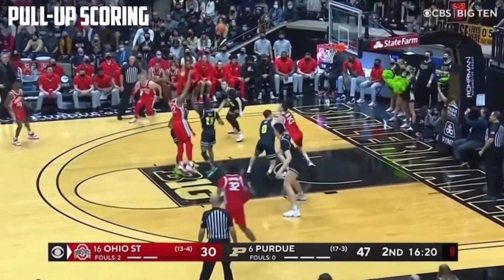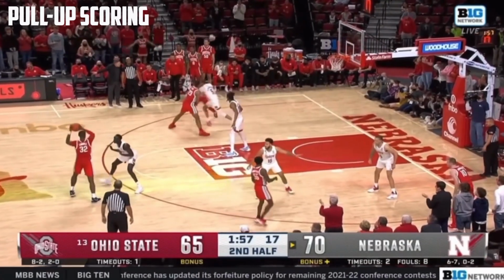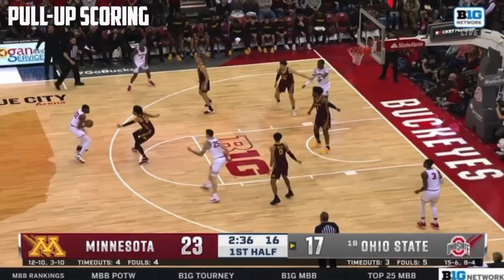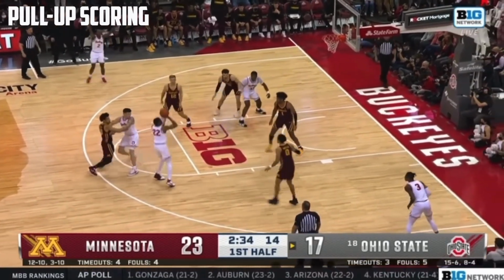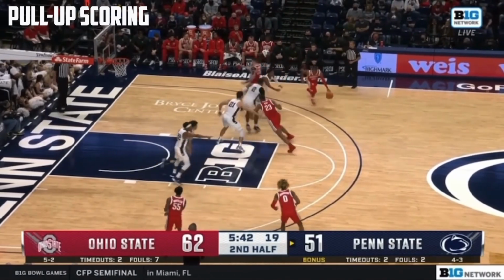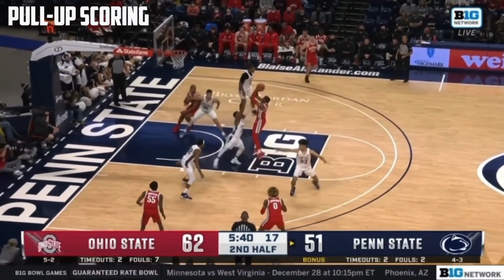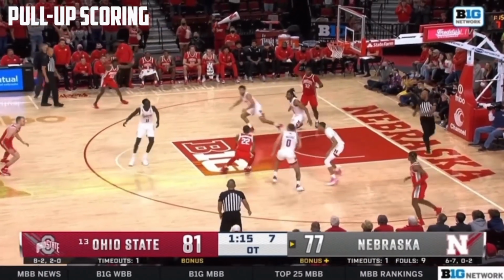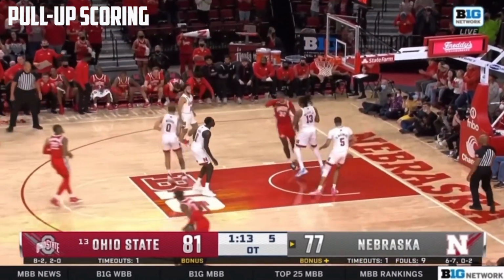His pull-up isn't the most fluid, he doesn't get it off effortlessly like Devin Booker. He likes to take one or two dribbles and quickly rise up into his pull-up, which he does get some excellent elevation on and also has an extremely high release, making it extremely difficult to contest. Malaki Branham's also great at stopping on a dime and getting his shot off, and just with his skill set, I think he's one of the best mid-range scorers in this class, if not the best.